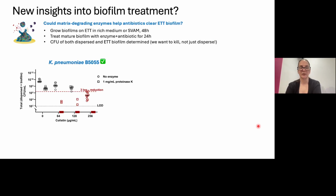So what Dean went on to ask was, could matrix degrading enzymes help to clear endotracheal tube biofilm? And there's precedent for this in wound treatment and also in cystic fibrosis lung infection treatment, where inhaled DNase is used.